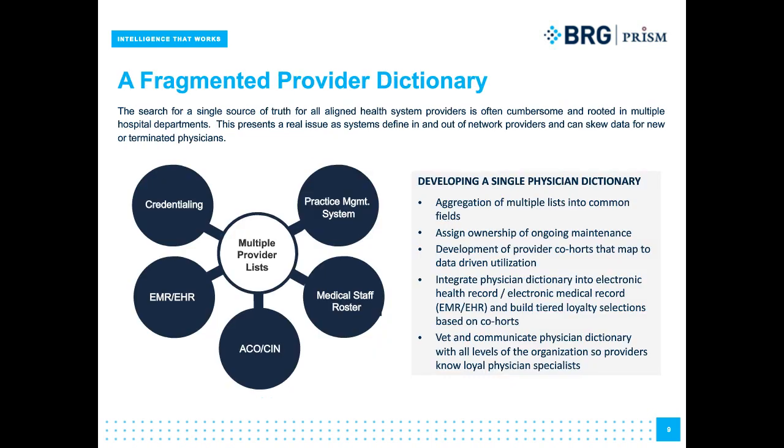So let's talk a bit more about that single provider directory. This is probably one of the biggest areas of opportunity for organizations. A lot of times there are different provider directories, whether you look at the practice management system, if there's a different EMR for the ambulatory sites versus the hospital side, or if they're between credentialing and medical staff rosters. A lot of times organizations will have different provider directories. Where we see it most prevalent is organizations with large clinically integrated networks, whether it's an ACO or a PHO or an IPA.